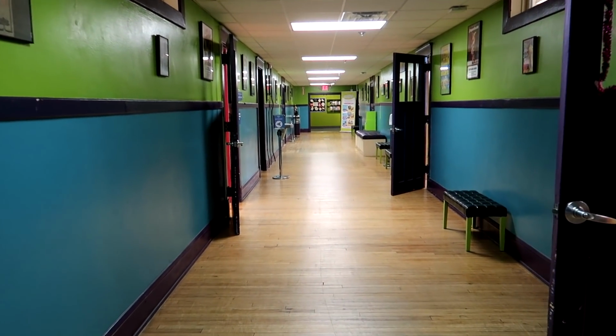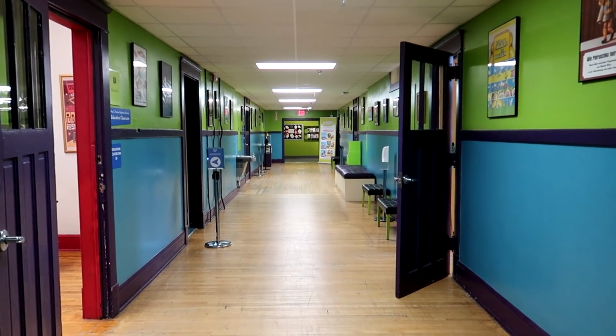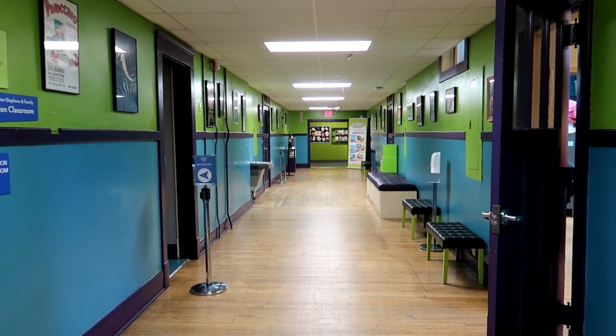We're up here on the second floor of the Center for Puppetry. We're gonna meet up with a friend of Dennis who's gonna show us some of his puppets.